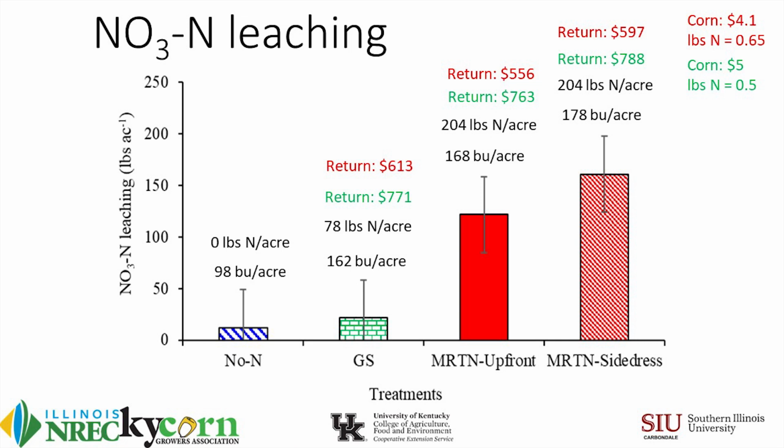But what is striking and wild is that reduction in soil nitrate leaching. This is like 3-fold lower at least. And I think this is beyond the goal of the Illinois nutrient loss reduction strategy. So if we can figure this out, I think that single-handedly is helping to cover that reduction.